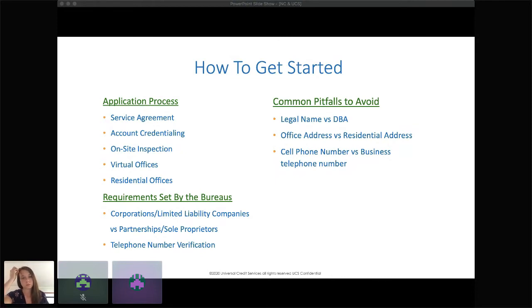So there are additional steps we need to take in order to credential a sole proprietor or a partnership. Since you're not incorporated or don't have articles of incorporation, we have to do a few more steps to verify you are who you say you are. In that instance, we would need a driver's license, and we would have to pull the personal credit report of the principal of the company or the principal of the sole proprietorship. It's a soft pull. It's not going to affect your credit score.